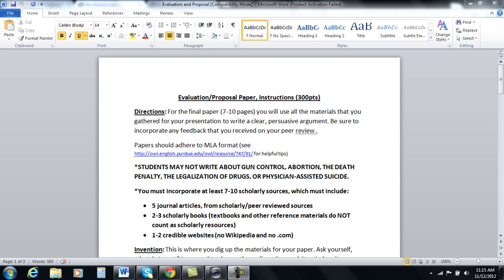As you should know, by now hopefully, papers should adhere to MLA formatting. See the OWL at Purdue for helpful tips. And again, many of you fell very short of correctly formatting not only your quotations, but also your sources for your annotated bibliographies in MLA. I cannot stress enough the importance of accurately citing your information. If, for example, I wanted to go and find a particular source through the library's database and could not, then you might be charged with plagiarism. So you need to accurately cite all of your information correctly.